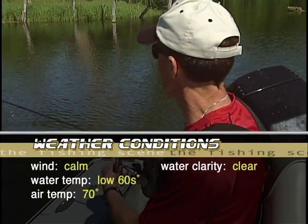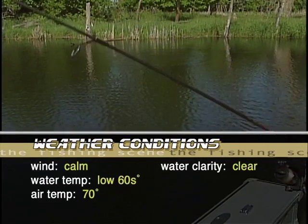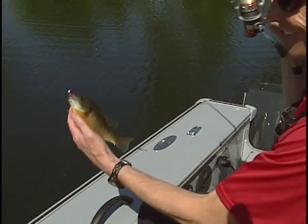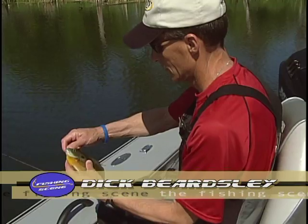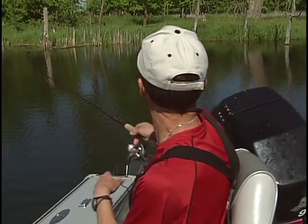Folks, our day today, it's one of those beautiful days to be out doing some pan fishing. We've got, for the most part, clear skies, about 70 degrees, virtually no wind, water temperature in the low 60s, and water clarity is fairly clear in this little lagoon we're in. Look at this one. Oh my goodness. And we're getting these fish, folks, on just about every cast, for the most part.